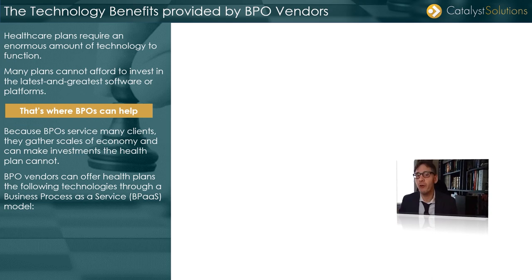Is the platform really doing what the vendor said it would do? Is it really making the business more efficient? And that's a question, right? We invest a lot of money as healthcare plans into this technology, and sometimes that technology is not up to snuff, and that burden is in the hands of the plan itself.